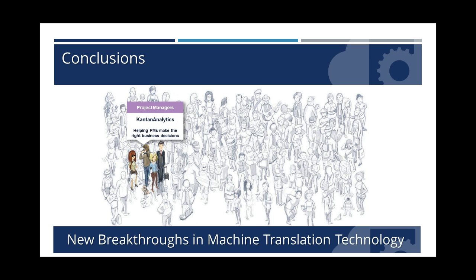So, for instance, for project managers, one of the key problems that we tried to address was how to help them make business decisions at the right time. And KantanAnalytics was the solution that we brought to market for that. It gives quality estimation scores for every segment that goes through an MT system, something that's unheard of in the past. And now, I guess, this is going to become more commonplace in the industry as we go forward, and certainly in the future of machine translation, all systems, at some stage, will have quality estimation technology built into them. We're happy to be the first to bring that to market at this stage.